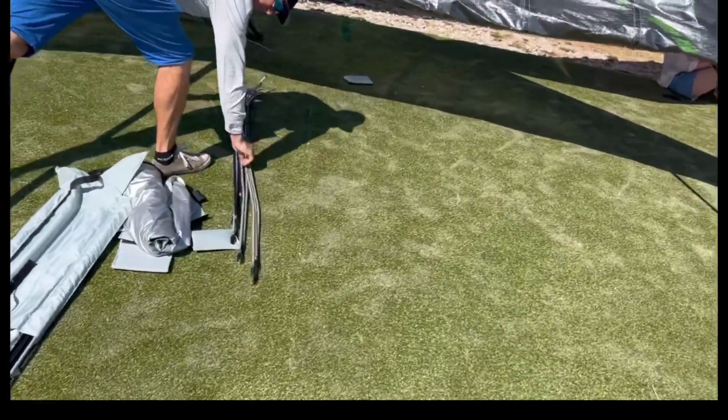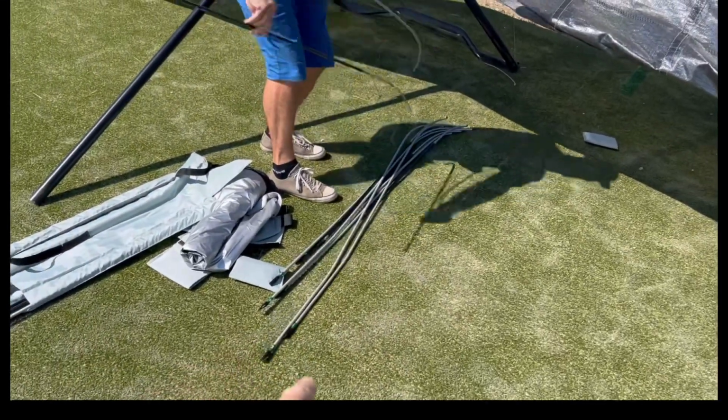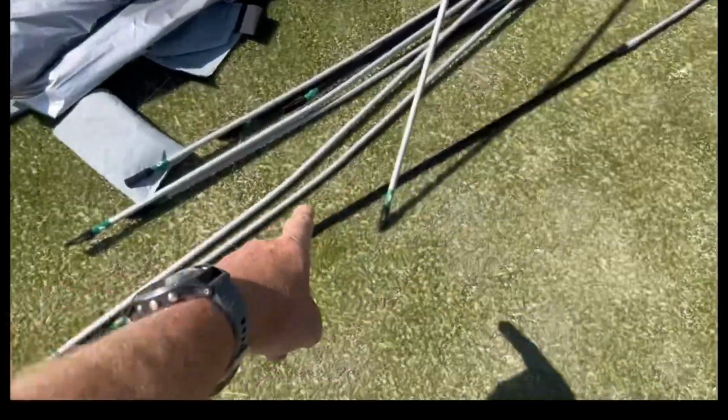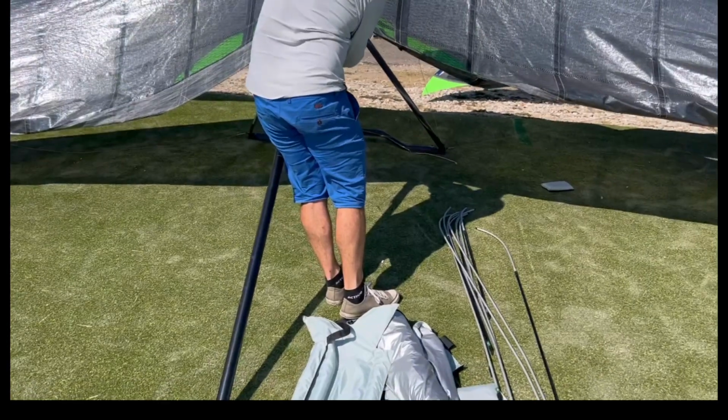These are the battens. We've got a mixture of aluminium and some carbon fibre battens, and you notice that they've got reflex in them. That's to aid pitch stability for a flying wing.